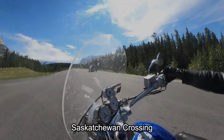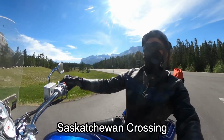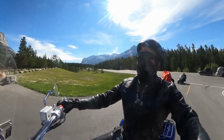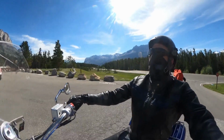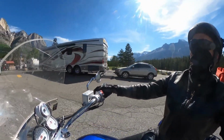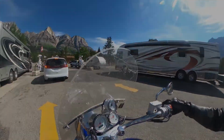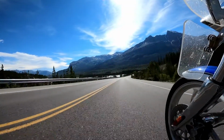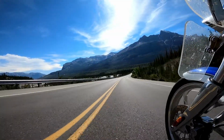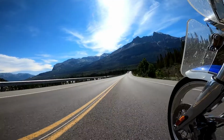Saskatchewan Crossing is about halfway down the parkway. There's a restaurant and a gift shop, as well as a gas station. Now expect to pay more for everything here. Gas is about 10 to 20 cents a liter more than anywhere else. I wouldn't want to be filling up one of those RVs here. And here's the actual crossing.